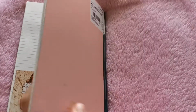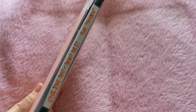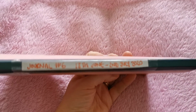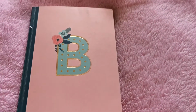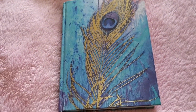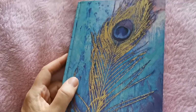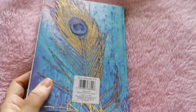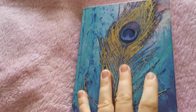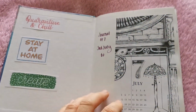So when I finished this journal, which lasted me 13th of June to the 2nd of July, I then moved on to this one, which was £3 from Hobbycraft, and it's actually a sketchbook. I think it's 80 pages, and I've really enjoyed using this one. So let's flick through these July pages.